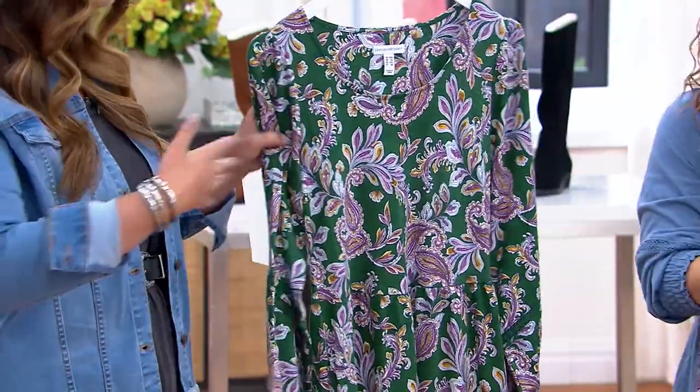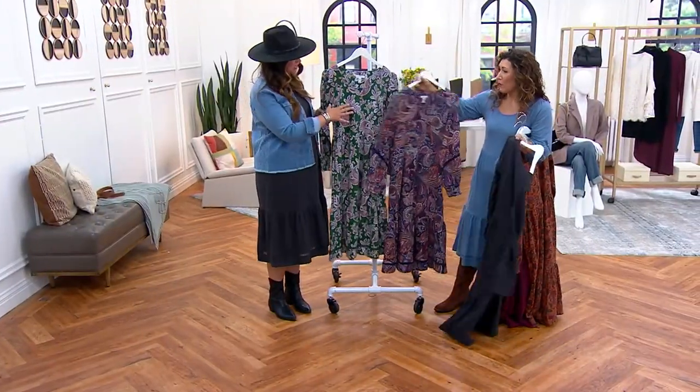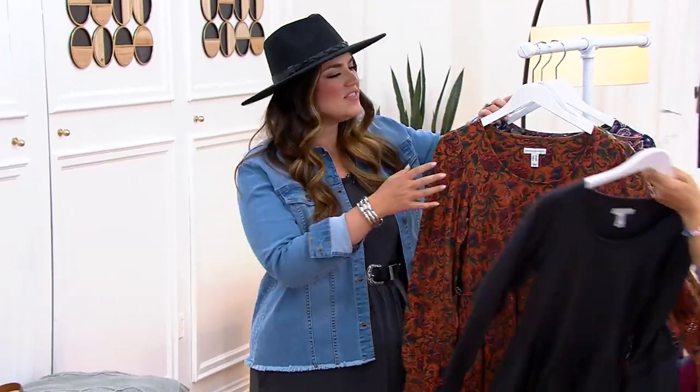I wore this to kick off our TSV at the 12 a.m. hour. So 12 hours ago, I wore this one. And it's really beautiful because I paired it with these great purple statement earrings, and it kind of dressed it up. So if I was going to a nice dinner or something like that, that's what I would have worn.